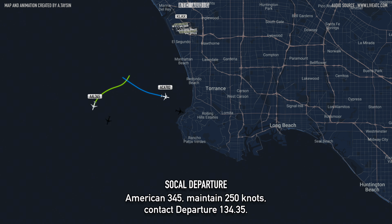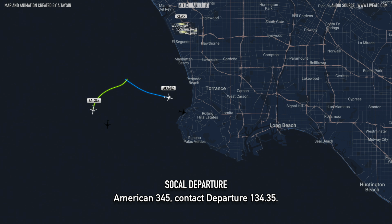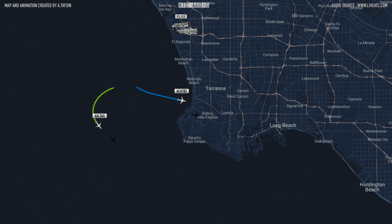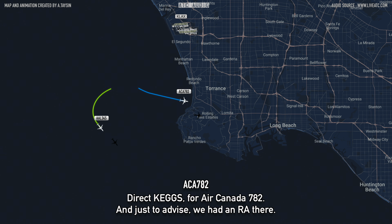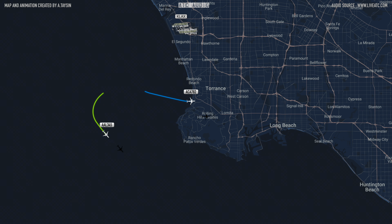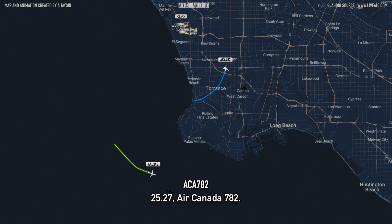American 345, maintain 250 knots, contact departure 134.35. 250 knots. American 345, contact departure 134.35. 134.35, American 345. Air Canada 782, direct KEGS. Direct KEGS for Air Canada 782, and just to advise, we had an RA there. Air Canada 782, yeah, I'm aware. Thank you. Air Canada 782, contact Los Angeles Center 125.27. 125.27, Air Canada 782.